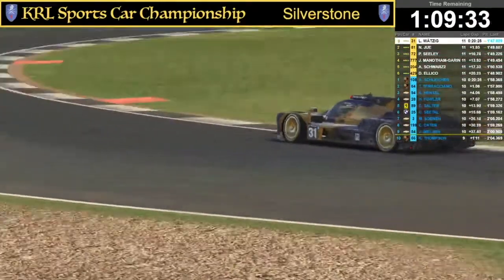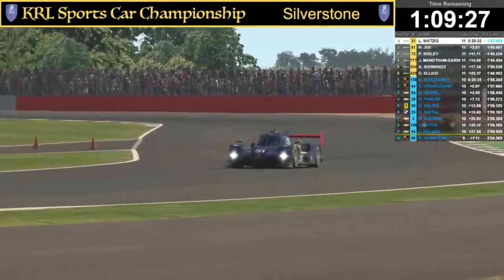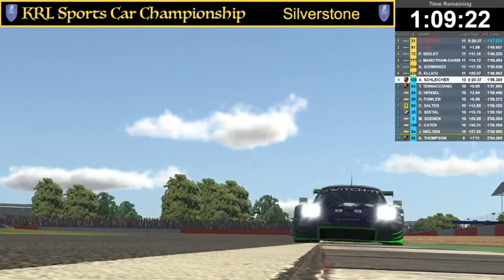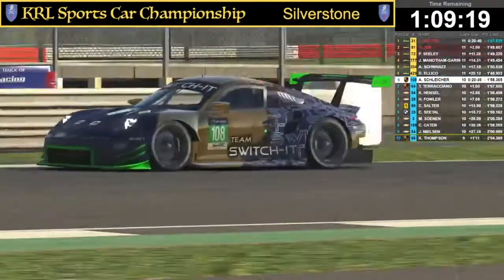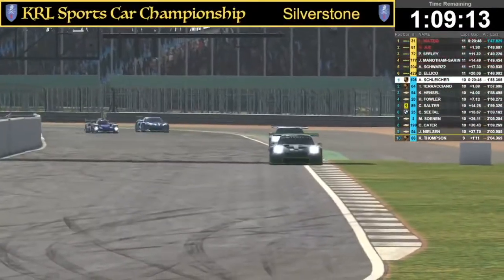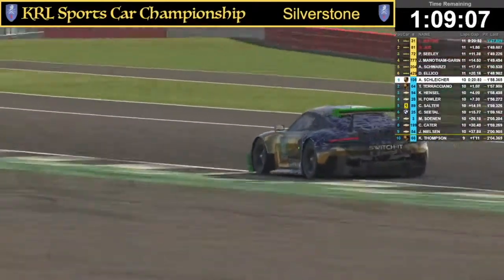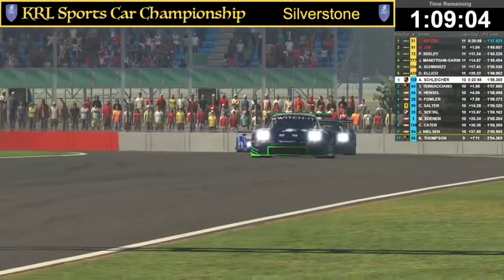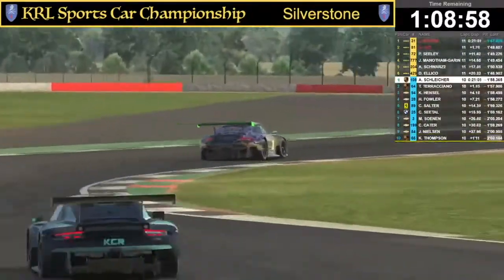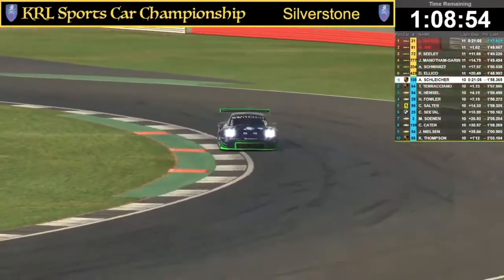As our GTE class, now within a second, Tristan Teresiano is pulling that in. As we check out, there are the two Porsches just now going into Woodcote. And you see the third place LMP Paul Seeley now just making his way through the GTE leaders. Gorgeous sound of that RSR as it blasts by us going into Maggots.